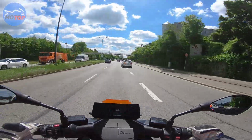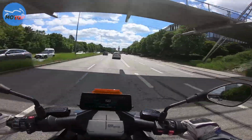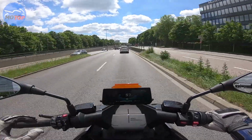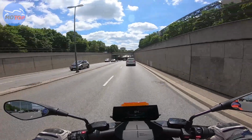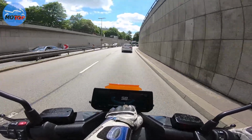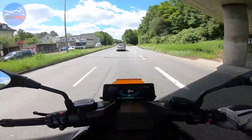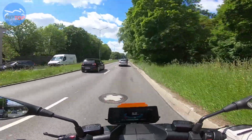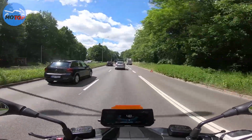Now we are at the Mittlerer Ring, the middle ring in Munich. Here we don't have any traffic lights, so you can just keep rolling. You don't need to accelerate or decelerate all the time, and you can see here I don't need much power. The capacity is down to 84%. We have already done 13 kilometers, and now we can save some energy in the city traffic.